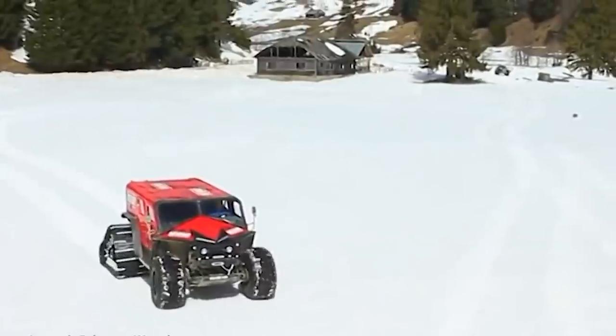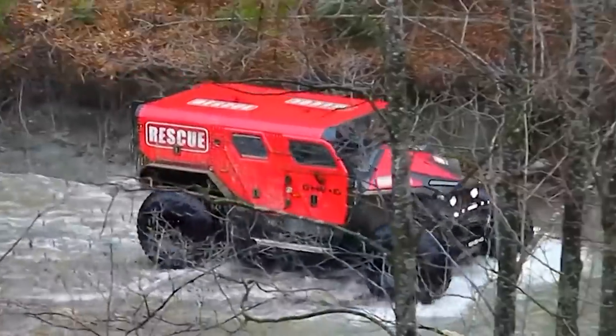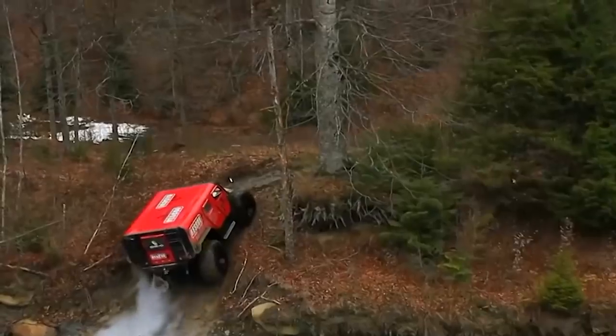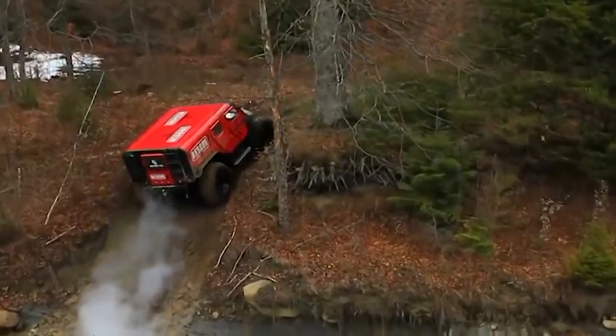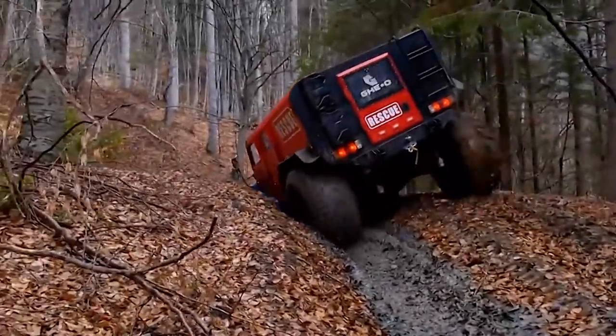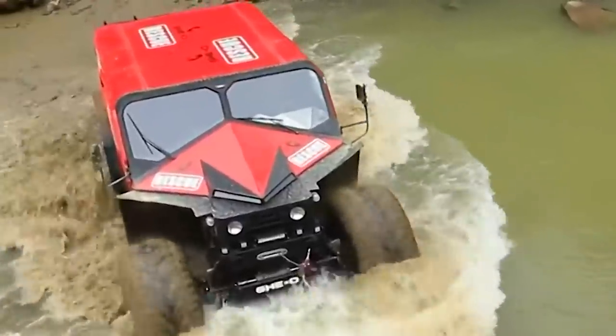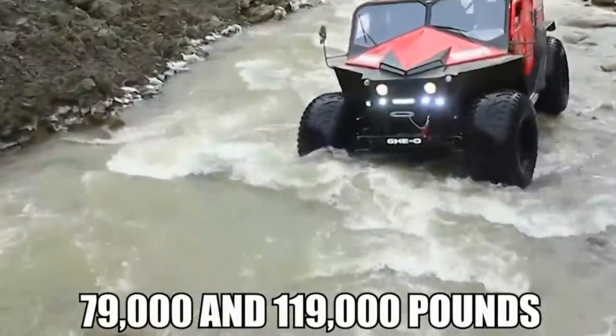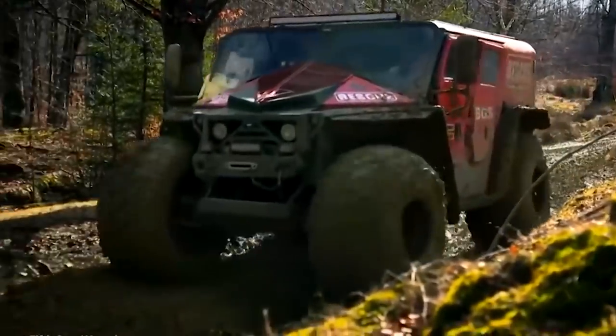Powered by a 6-liter Chevy V8, the Rescue tips the scales at 3,200 kilograms. Heavy-duty and durable, this vehicle is massive, easily dwarfing your average passenger van. If you're in the market for something fun yet practical and have between 79,000 and 119,000 pounds at your disposal, then add this to your list.